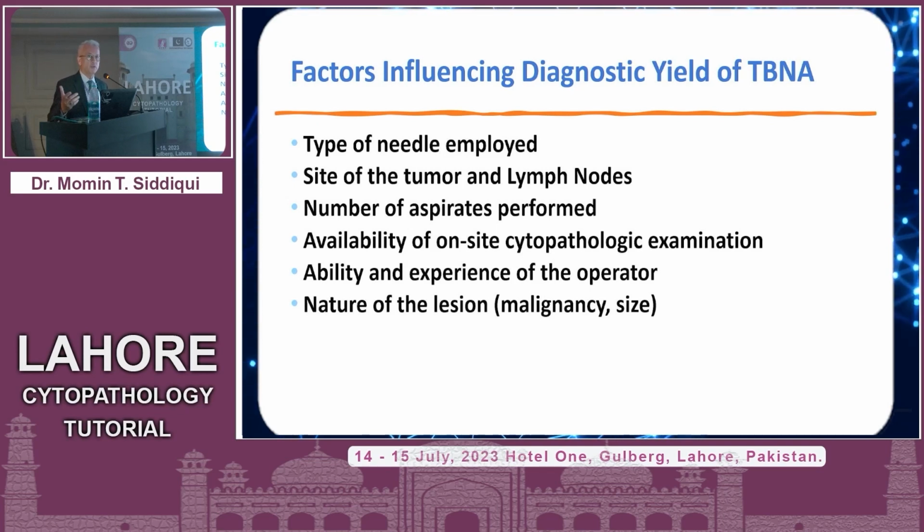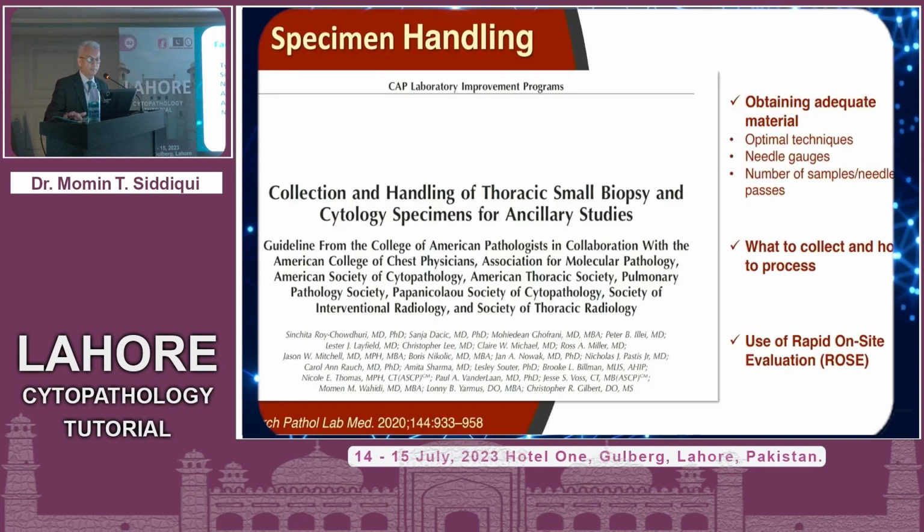Pass 1, pass 2, pass 5. You can get 5 passes for these maximum, because after that the yield tends to become lower and lower, mainly because of bleeding. So try to get the best outcomes out of your first 3 passes if that is possible. And then obviously the nature of the lesion itself, the size, the location, that will also impact the final outcome.